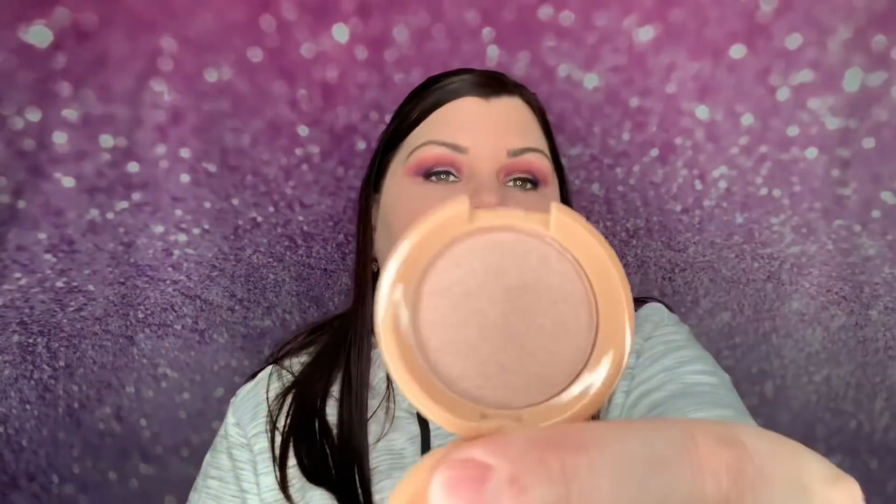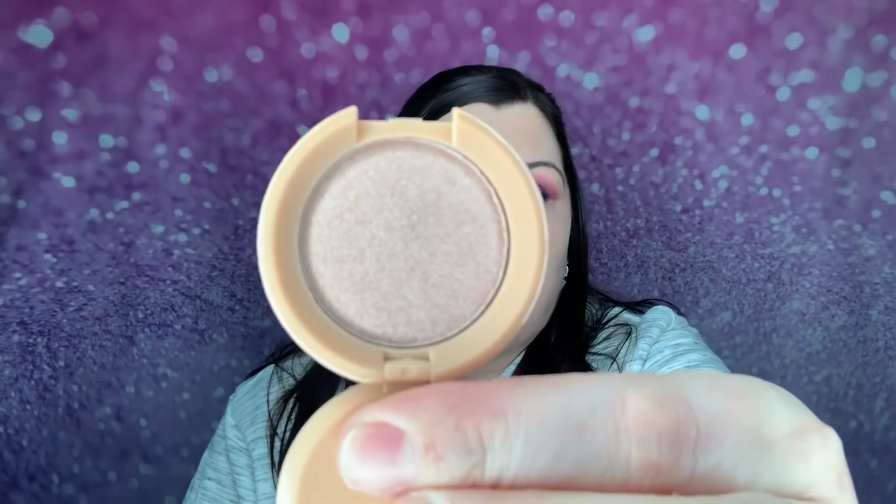I have no clue, but I think this is the one that I did receive. So I will set this aside for one of you guys, but there is the actual highlighter color. Very cute. I love Ipsy anything, so I'll always say I love Ipsy, but I already have this one, so I'd rather set this aside so one of you guys will enjoy it as well.